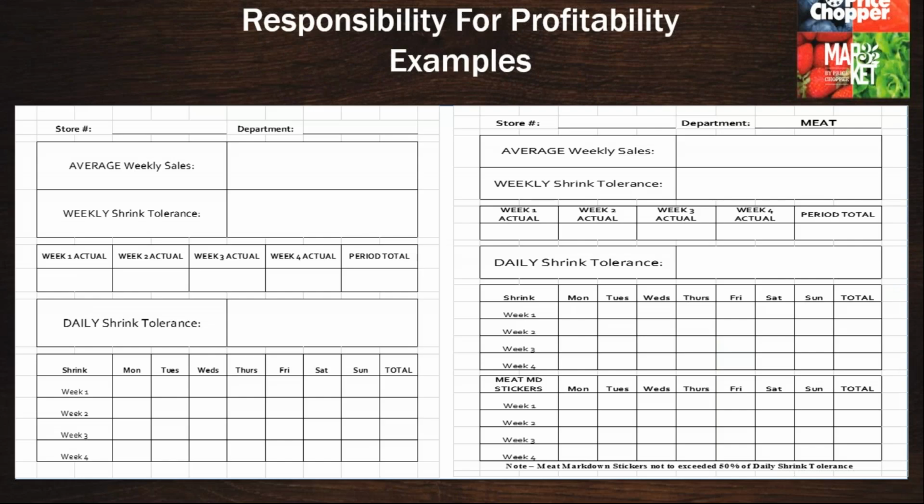These next couple slides are a relatively new initiative that we've implemented this year. And what I really want you to focus on is the box that says daily shrink tolerance. Each one of our fresh departments has these 2 sheets hanging on a clipboard prominently displayed in their department.